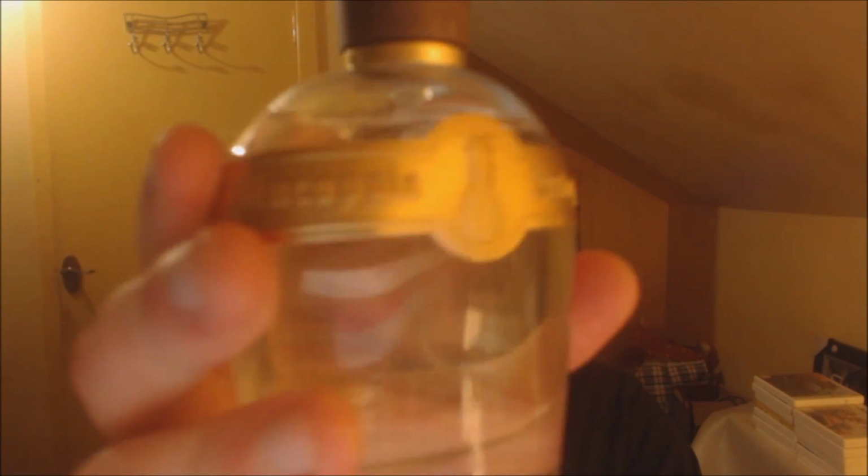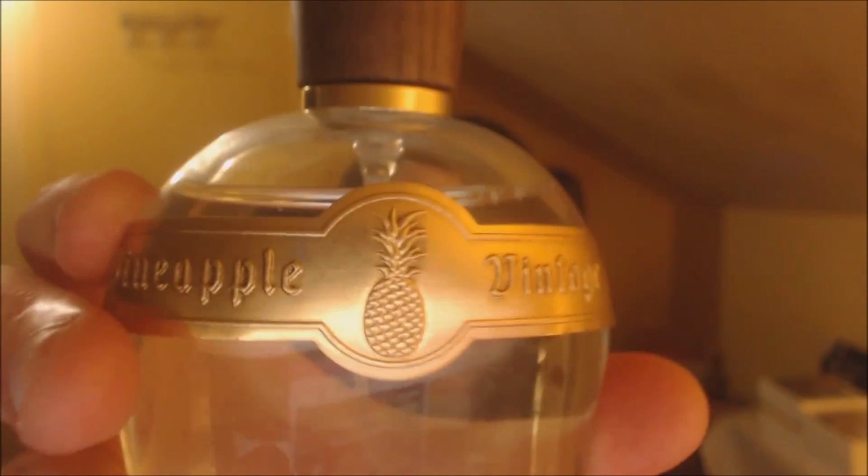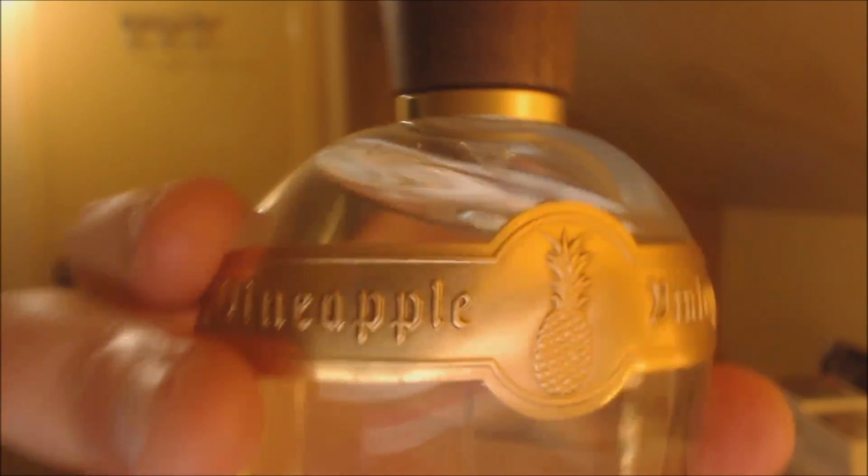So I absolutely love the bottle here. It looks awesome. I believe it's a real wood cap. Looks really nice. This is metal. Also no cheap plastic. Nice engraving there. And that's about it.